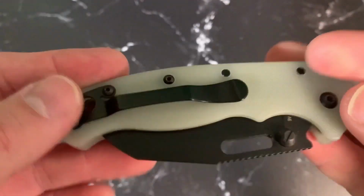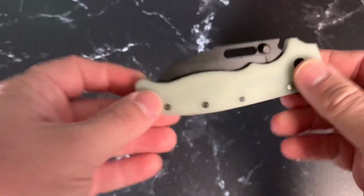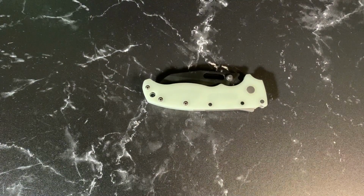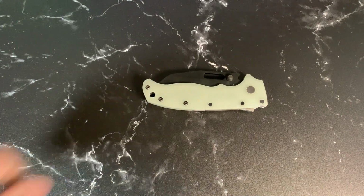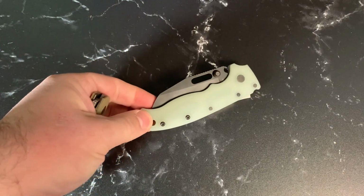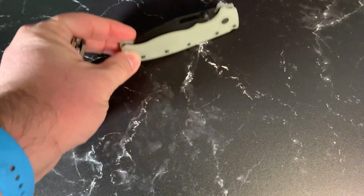And yeah, this is definitely a winner. One of the coolest knives of the year for sure. And it didn't come out, I don't think, this year. I think it came out a little bit earlier than that, but it's certainly taken off this year in 2022.